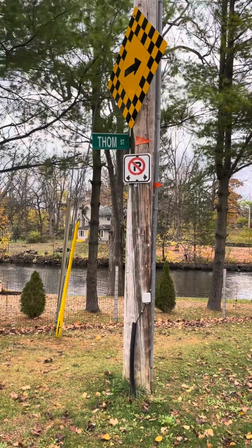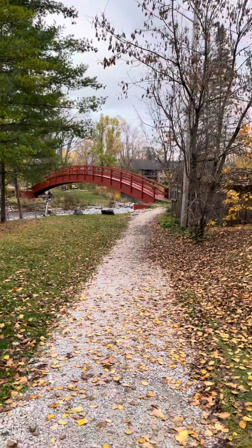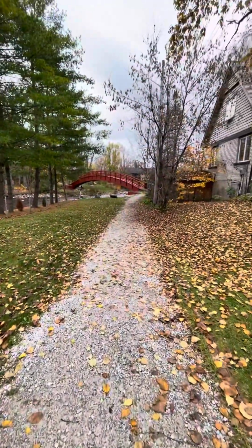Come with me. So we're going to start out on Tom Street and go towards the red bridge and continue on. You'll notice on the ground that there's these little markers, and we're going to follow those markers today. So let's go.